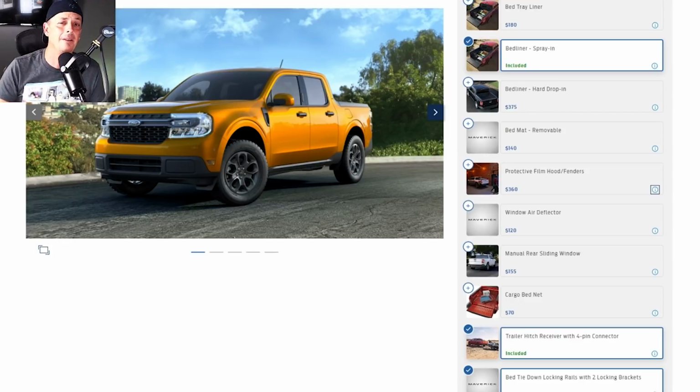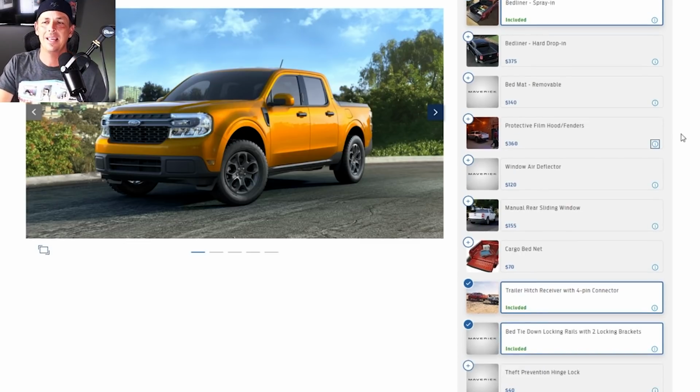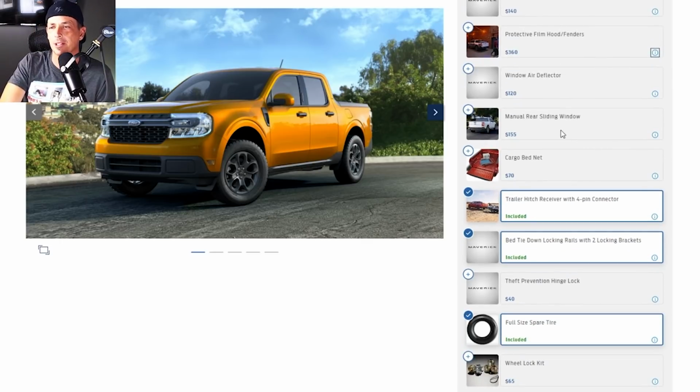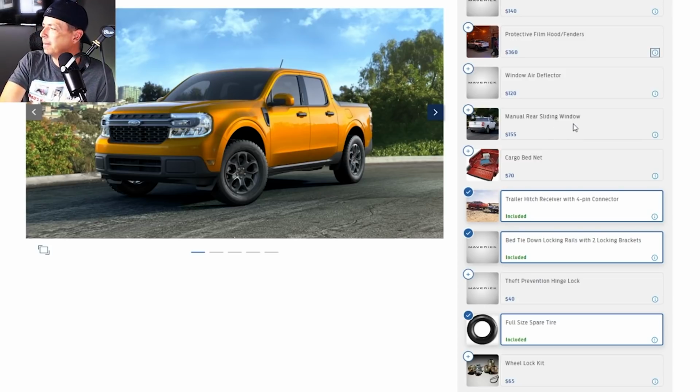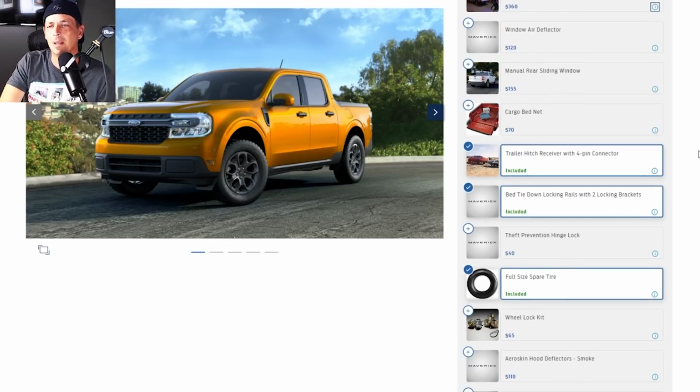And I think if you want the front of these vehicles to look good, it's probably a smart move. But I would want to buy it from Ford, because I think some of this is actually dealer add-ons that the dealerships will do when they get the truck in. So let's see, a manual rear sliding window for $155. It's a pretty pickup truck thing, right? But where do we stand with that? I'm probably good without it, but so be it.